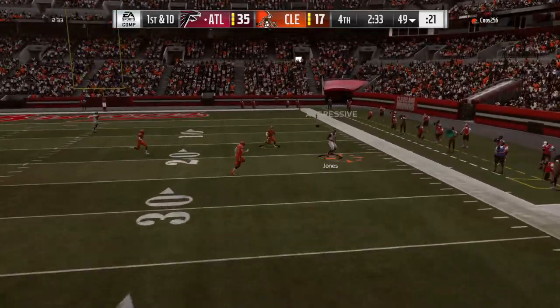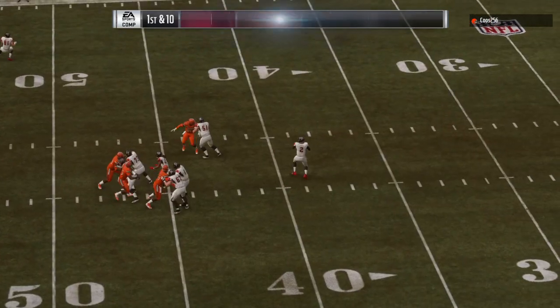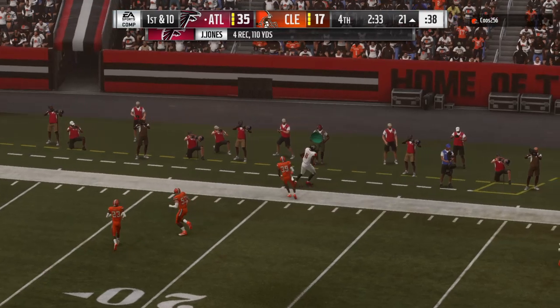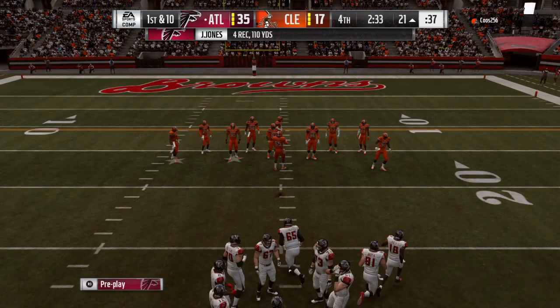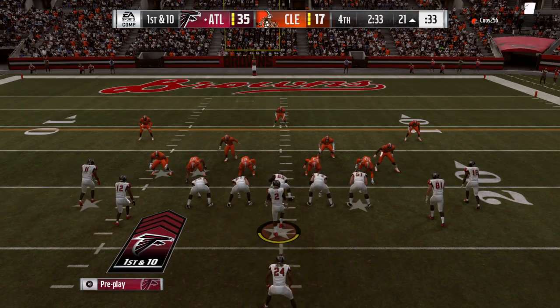He'll rifle this one deep right side. It's caught inside the 25. He's going to go out of bounds, but he takes this one down just shy of the 20. Give him 30 yards there. So the big play gets him all the way down to the outskirts of the red zone here for 1st and 10.